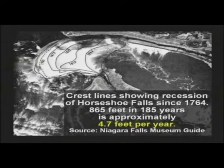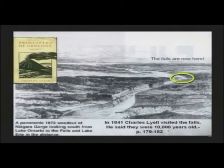Charles Lyell went there in 1841 and said, well, Niagara Falls is here. Obviously, it started up here at the cliff by Lewiston, New York. It's moving back down the gully. He said it's 10,000 years old worth of erosion.